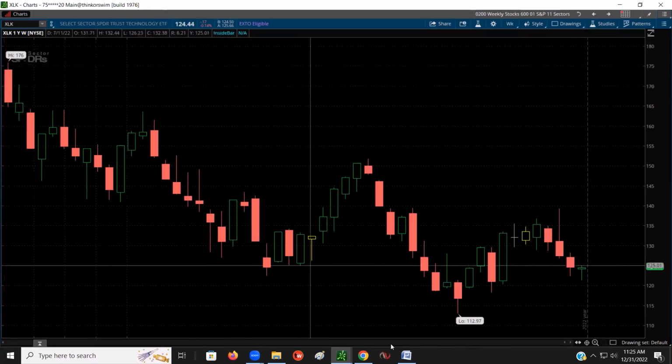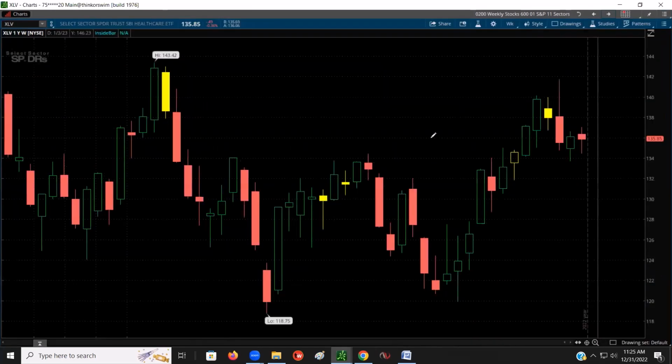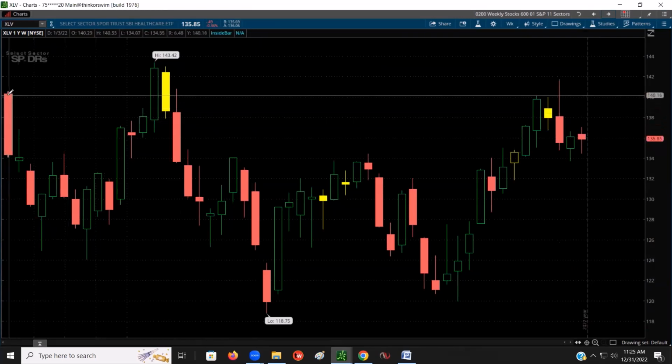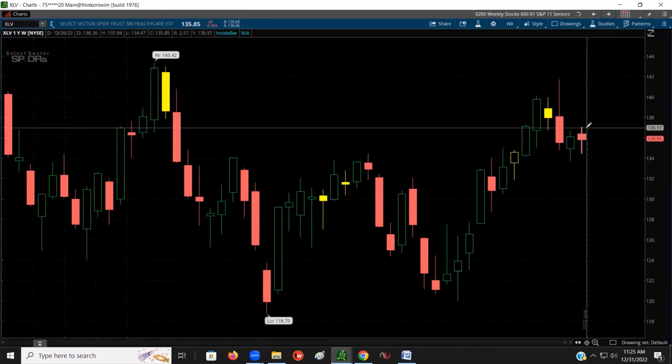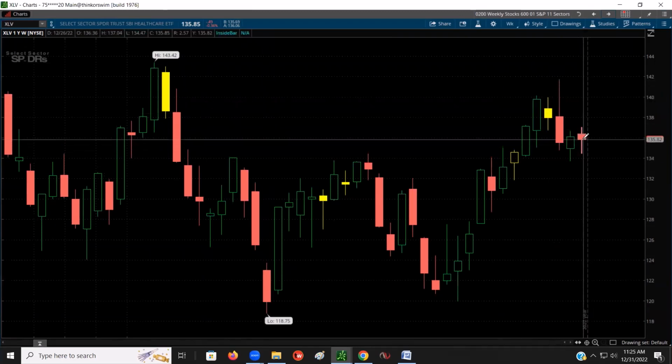Here's the high for the year. Here's the low for the year. And the last week of the year, lower low, lower high. XLV, healthcare. Opening of the year, high of the year, low of the year. Look at that. Very close to the highs of the year. Healthcare. Last weekly candle, higher high, higher low.